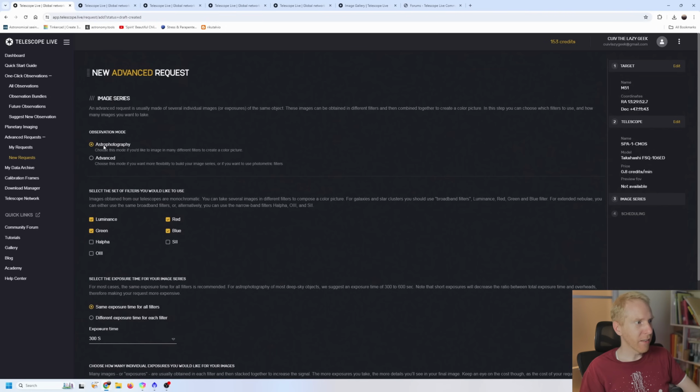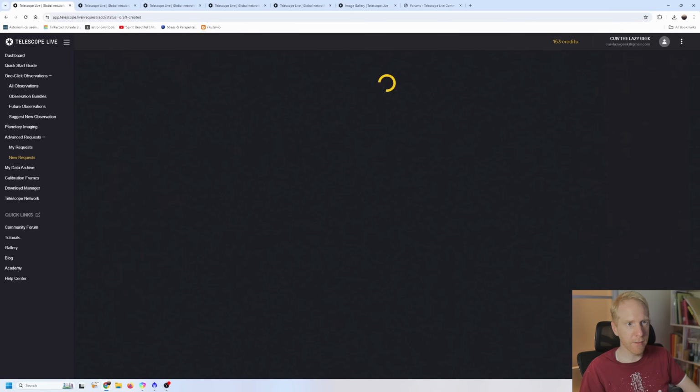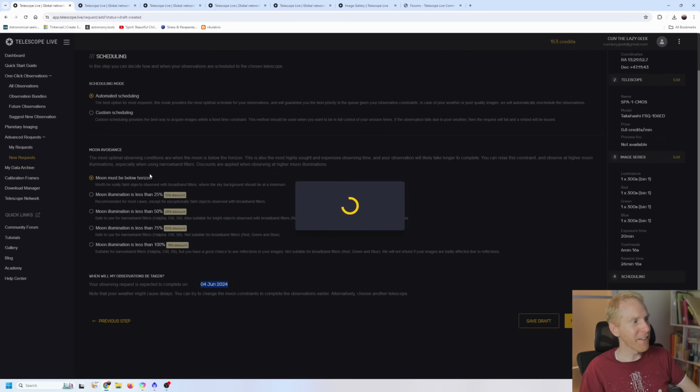And I can just say astrophotography, and I want LRGB, same exposure time for all of the filters, 300 seconds, next steps. And you can choose, moon must be below the horizon. And then they tell you, okay, it's going to complete on this day. Or you can also have a discount depending on the moon illumination, right? Which makes sense, right? And let's say here we really want the moon to be below the horizon. And you can see that it's going to be completed on June 4th, 2024, and it will cost me 18 credits.